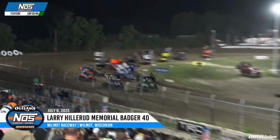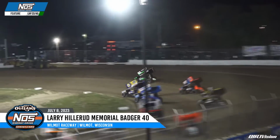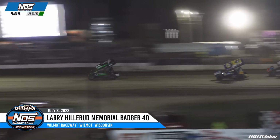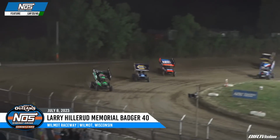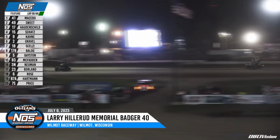Green flag waving. Sheldon Haudenschild to third and maybe looking for more. Sheldon to the cushion, coming after the big cat. Sheldon Haudenschild racing the leaders down the back straightaway into 3 and 4. Sheldon off the cushion, hard to the left, can't get to the inside of Brad Sweet there.